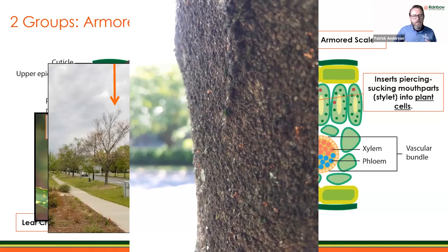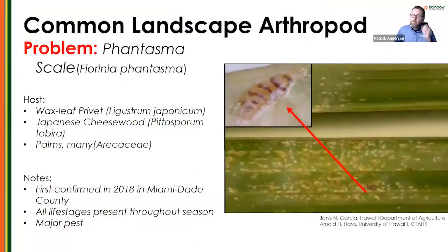And again, over time, this can become a severe stress, allowing for other things to move in and do a lot more damage, different diseases and other insects to move in and do damage on the plant. Two of our major armored scale insects that we deal with in Florida, ones that can cause a lot of damage and/or be fatal, one would be phantasma scale. So this is relatively new, first discovered in 2018 and slowly moving across the southern counties of Florida.